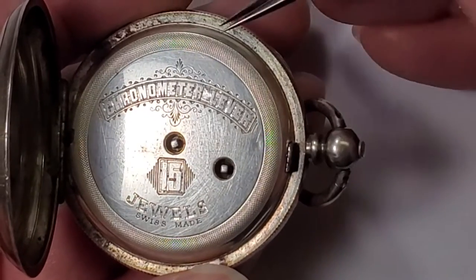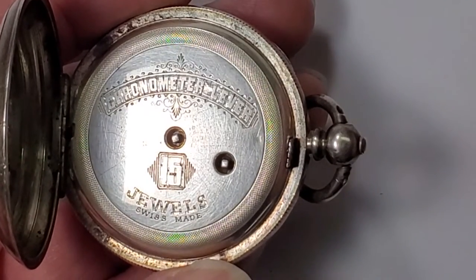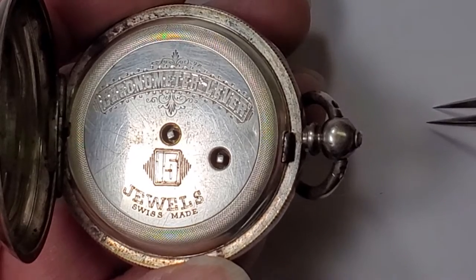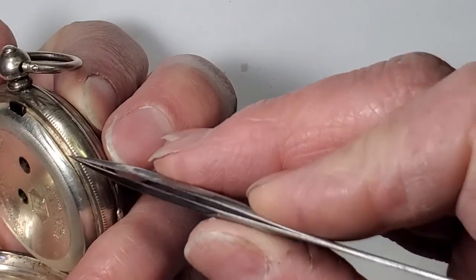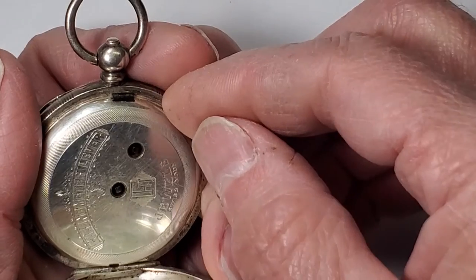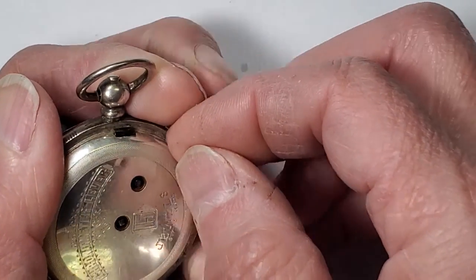Inner dust cover reads, chronometer lever, 15 jewels, Swiss made. It's heavily scratched, most likely from the key, since this is a key wind and key set movement. This is where the designers intended the dust cover to open from. Usually a strong fingernail slit around it will open it without the need to use a steel opener.